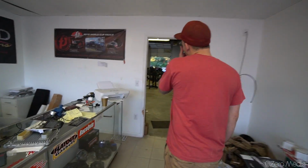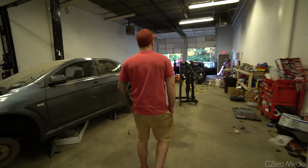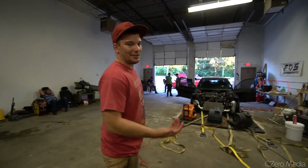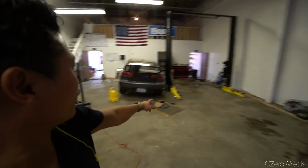I'm gonna walk over to the car, because I know it's got a bigger turbo now too. The shop's dyno day is kind of a spur of the moment thing. That's how it is. But you know what? This shop gets stuff done, because look at all the cars that are not here today, because this was packed.